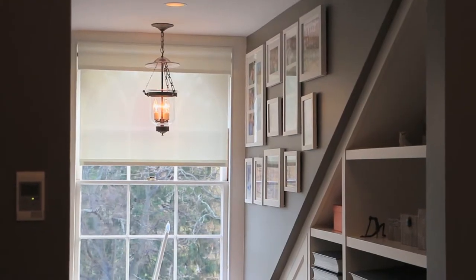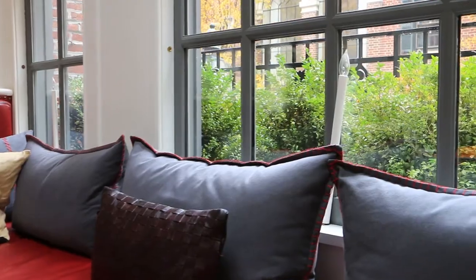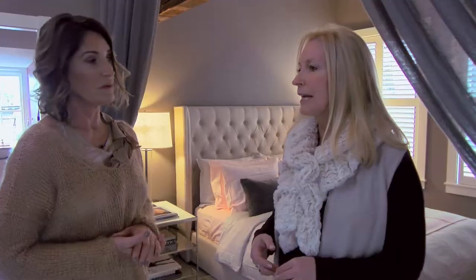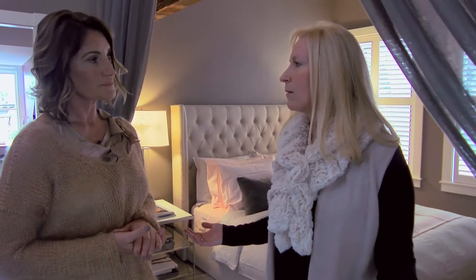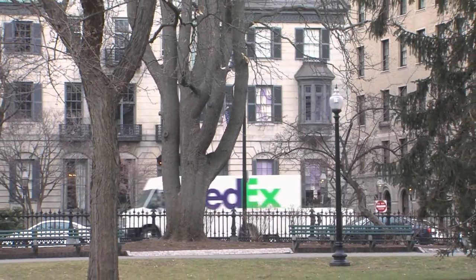If you're still here at 4 o'clock, these lights in the windows will all come on. Maybe that's why people call it the Christmas house. Well, they used to do it a lot in the old days. Candles in the window was supposed to be like you're welcoming people. I love the look. I could have it all year round. I love the way it looks.